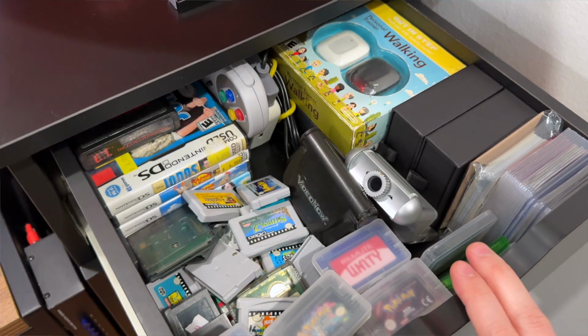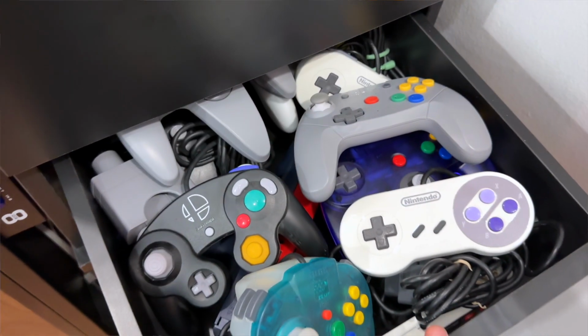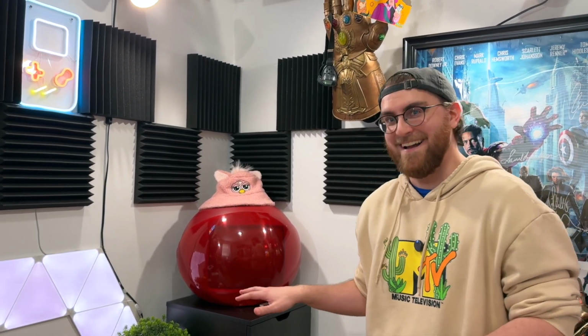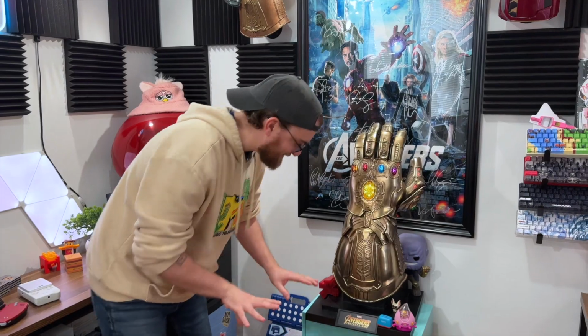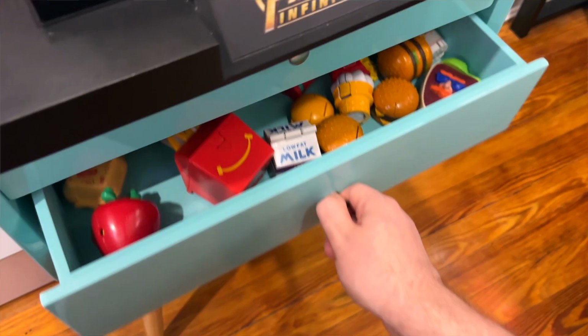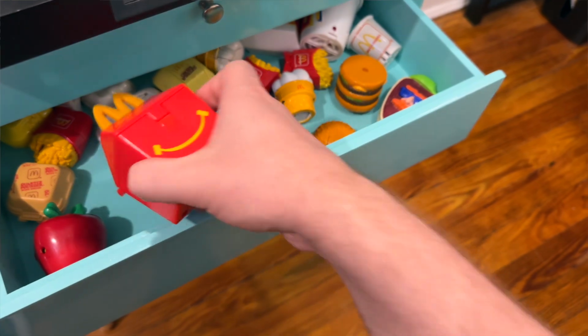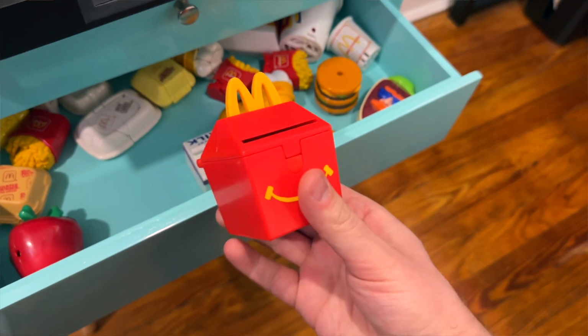This is a drawer full of games pretty much. Down here is a drawer full of controllers. Try to keep it organized, but obviously there is a lot going on in here. Oh, and I actually forgot to show you this drawer of mini Game Boys and this drawer of literal fast food toys, which again, just trying to keep up with the whimsy of everything.